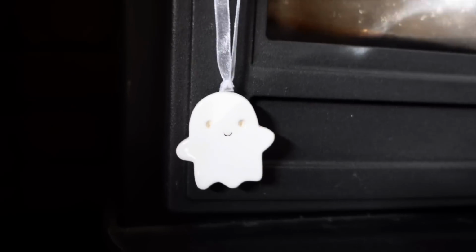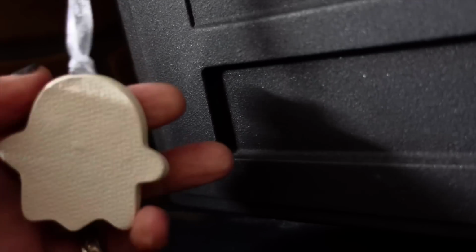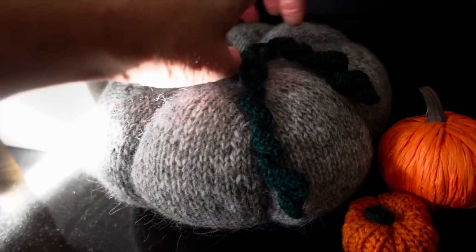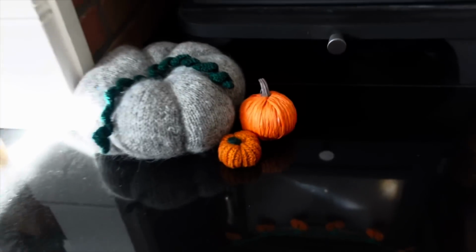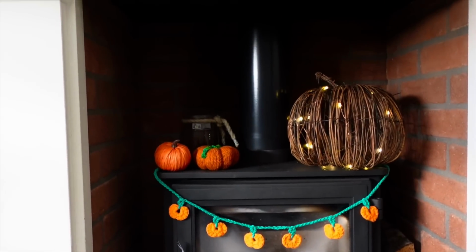And I've got my little ghosty. This was a gift as well. I love him. I don't know if there's a little note to say where he's from. There isn't. Another one of my hand knit pumpkins. Nice and squidgy. Another pumpkin and another pumpkin. Like I say, full on pumpkin. I'm looking forward to later when it's all lit up.